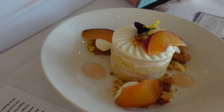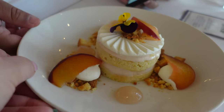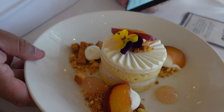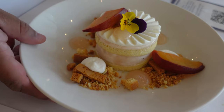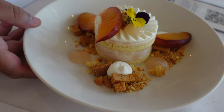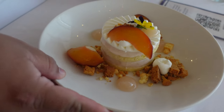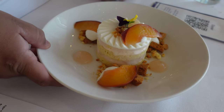So I did get the white peach and bay leaf sorbet. It does have a lemon pound cake, chantilly cream, peach gel, and the vanilla compressed peaches. Wow. Ooh, look at those peaches. Yeah, and I love sorbet, so. Oh, I love the presentation. Yeah, with a little flower right there. One thing I love is the presentation of all the food. It's beautiful. Delicious. Can't wait to try it.